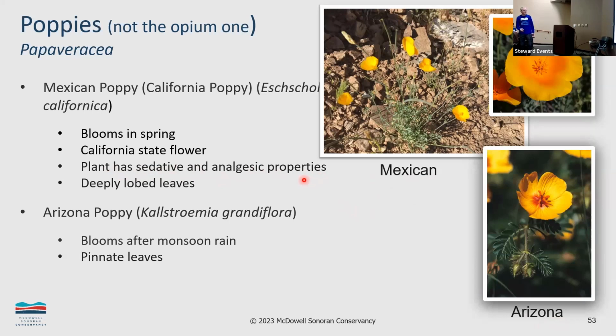This one, I don't know that it has any use. So Arizona poppy has a red center and occurs in the summer after the rains, and the Mexican gold is a smaller plant. This one has pinnate leaves, and this one, the leaves are a little more red, deeply lobed.